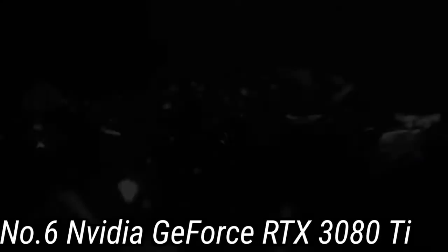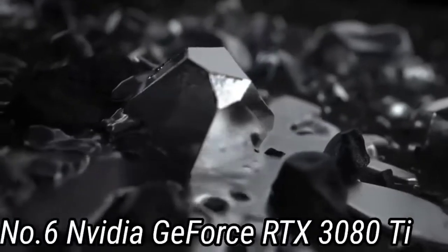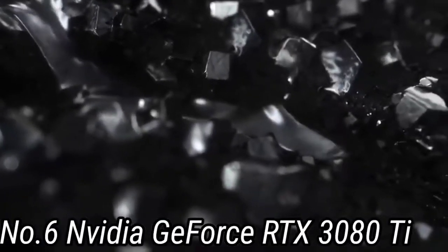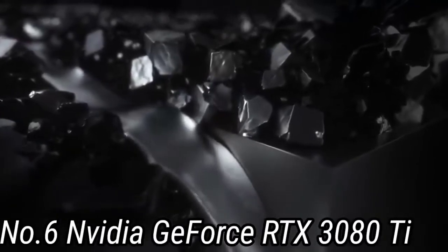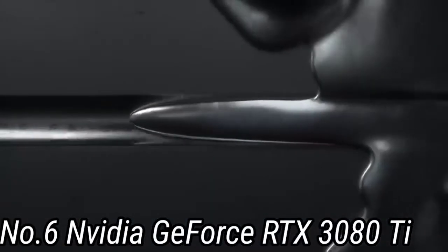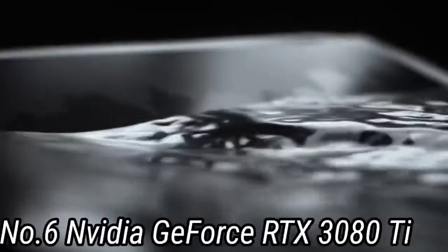Number 6. Nvidia GeForce RTX 3080 Ti. The RTX 3080 Ti isn't the mightiest GeForce graphics card that Nvidia makes. That accolade goes to the RTX 3090 by a hair, and will undoubtedly be claimed by the RTX 3090 Ti once that arrives. Though when all is said and benchmarked, it is the uber high-end RTX 3080 Ti that we'd recommend to any PC gamer looking to go all out on their next build.